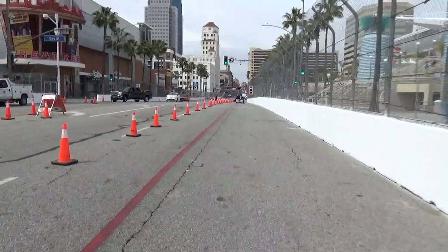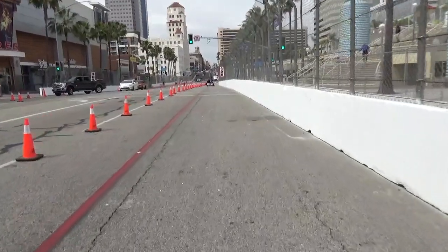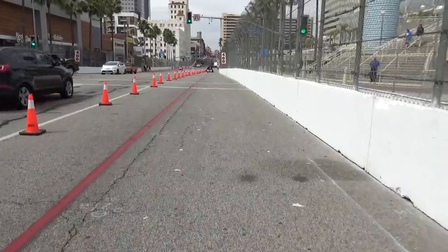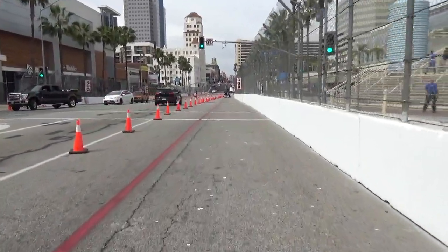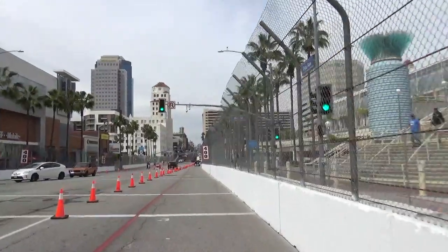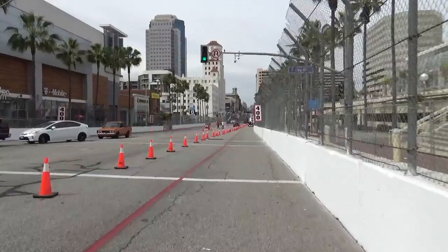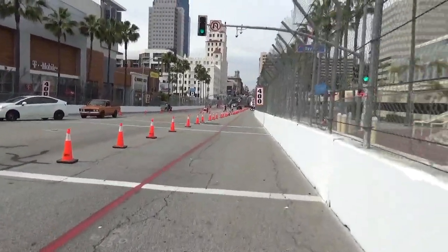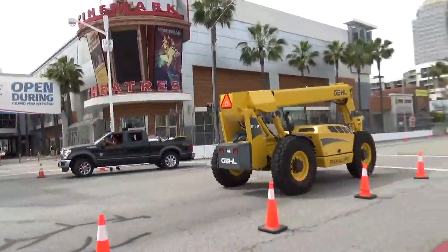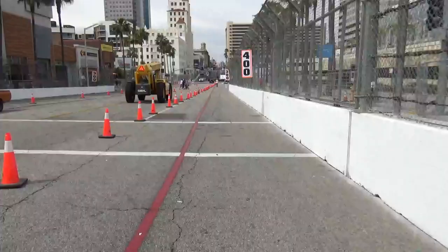Then we've got a right-hander coming up. That right-hander will lead to the backstretch. We're going to turn the camera off on the backstretch here, but I believe in the old days, back when Formula One ran here, they would actually go uphill right there to the back side of the circuit, and then it would come back downhill again before the end of the lap. Got some construction equipment here. Yep, that's construction equipment, y'all.